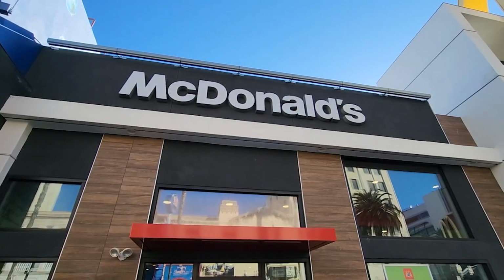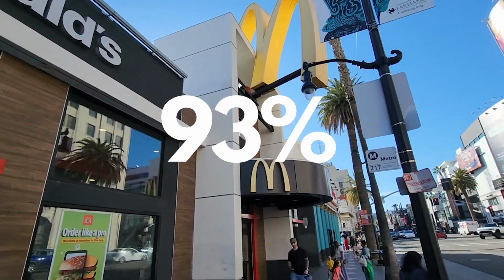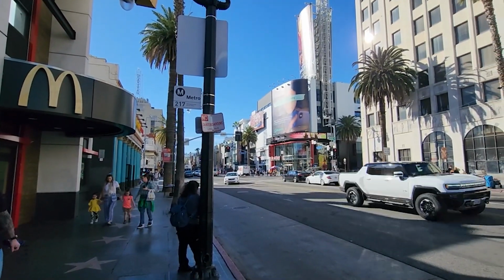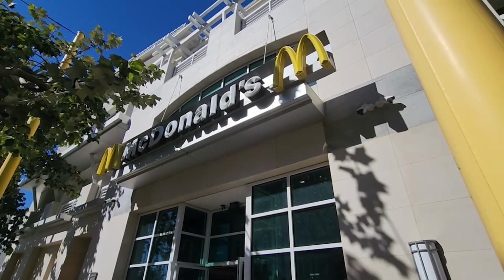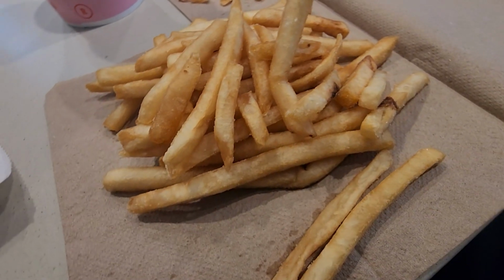So after tallying all the results, McDonald's gets a consistency score of 93% out of a possible 100. The average number of fries is 50, and all the locations were pretty close to that. The fact that the prices were different threw me off a little bit, but luckily they didn't vary a ton. The cheapest meal was $8.88, and the most expensive was $9.93.